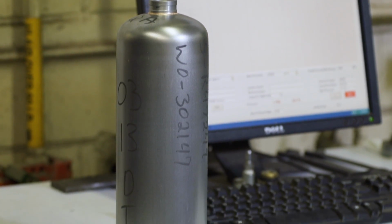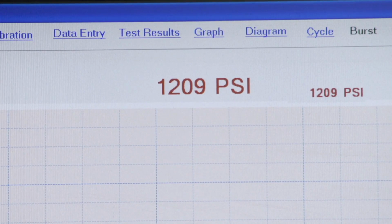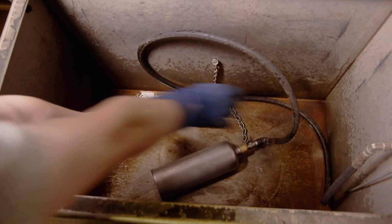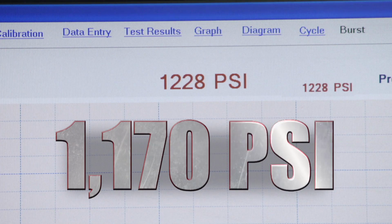This is our hydrostatic burst test for the 5-pound cylinders. The canister is filled with water, then pressure in the sealed chamber is increased until the canister bursts. Sensors record the burst data. It usually goes anywhere between 1,200, 1,300, 1,400 psi. I'm going to fill it up with water to prepare it to be hydrostatically tested. The cylinders need to reach a minimum burst pressure of 1,170 pounds per square inch.